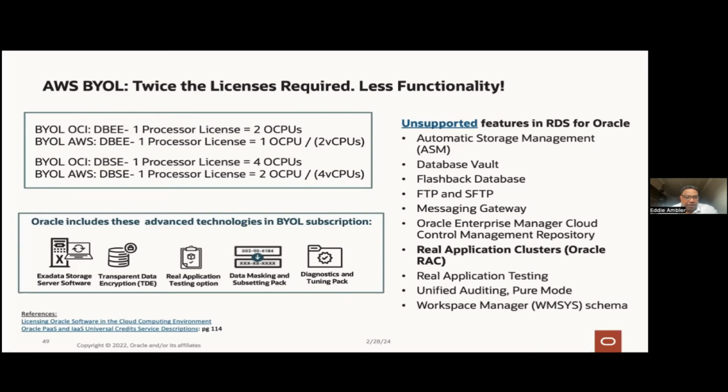There's just a ton of advantages in OCI that we talked about, where Oracle includes advanced technologies in the BYOL subscription, right? We talked about the fact that the Exadata storage server software is included in our offering. It talked about the fact that all of our cloud database offerings include Transparent Data Encryption, the ability to test workloads using Real Application Testing, the ability to keep and safeguard our data by using Data Masking and Subsetting Pack. And it includes Diagnostics and Tuning Packs, which allows us to easily diagnose and tune our databases.